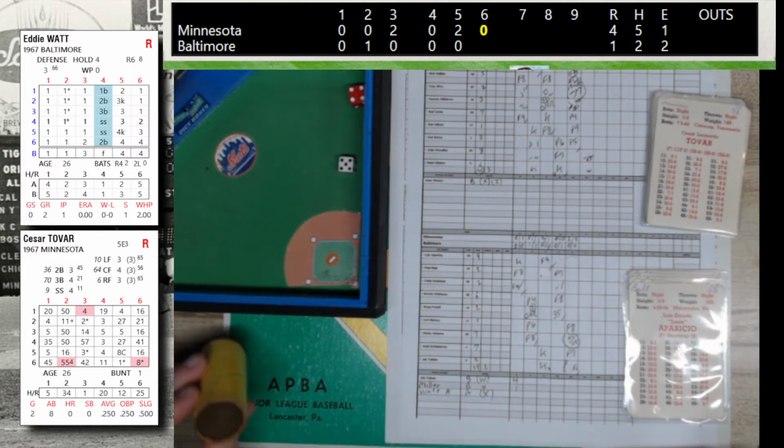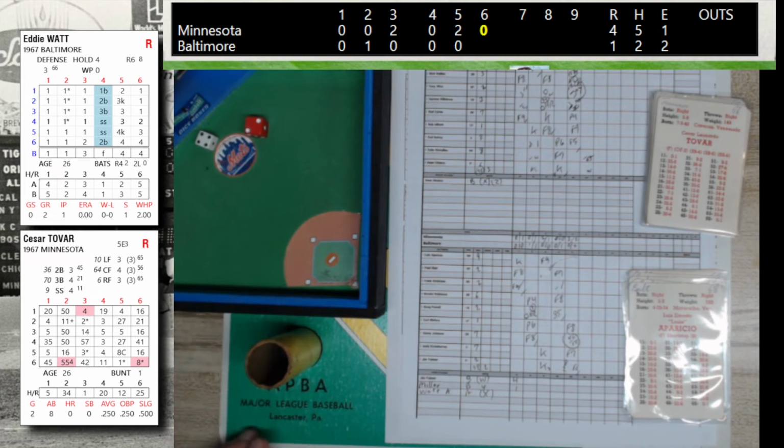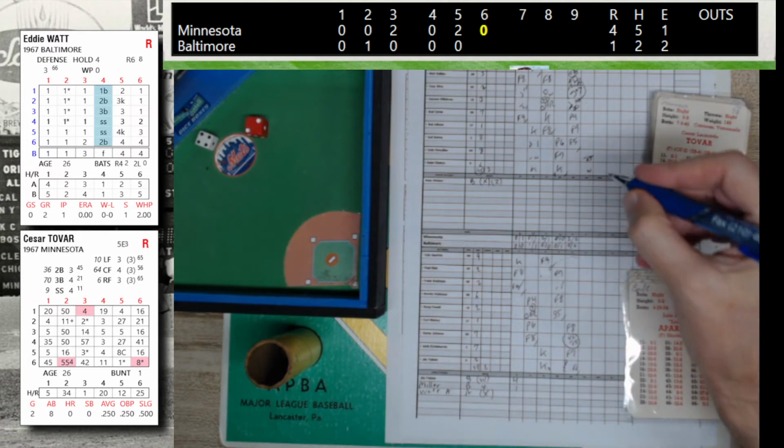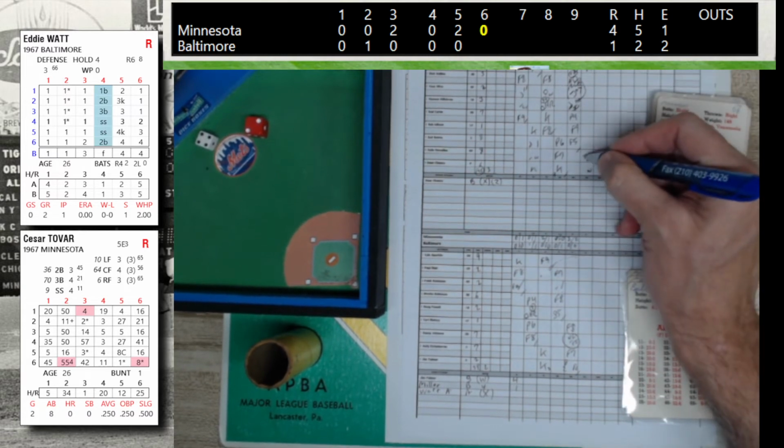And Tovar is gonna bunt. And that's a 24, 32. That'll be a good bunt. First and second, 32, and he bunts it to the third baseman who charges, fires to first, and in time. So now we got runners on second and third.